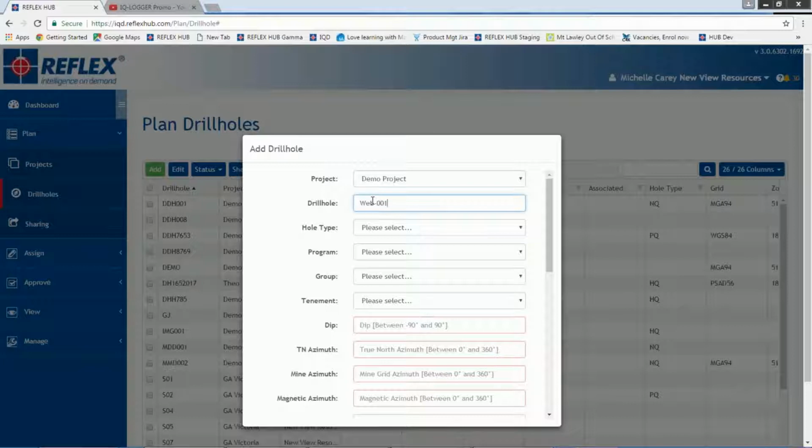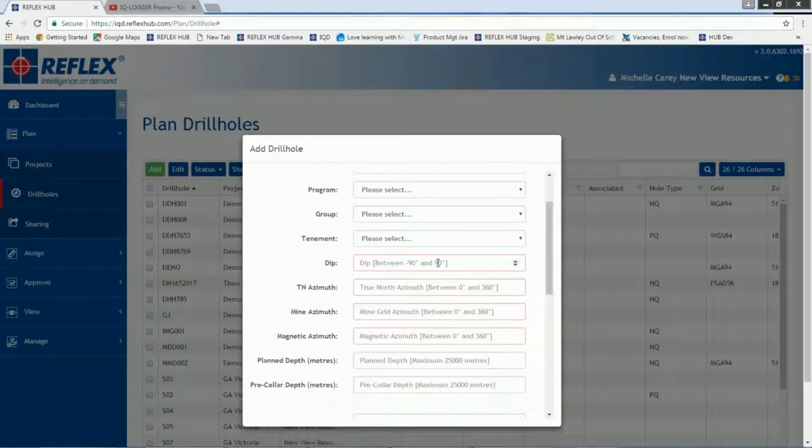So I'll give it a name that you should all recognise as we go along. You can see there's lots of information that I could enter as part of this process, but for the purposes of today I'll keep it to the minimum. Now you can see here a couple of things. Now obviously one of the things that the IQ logger needs is to know what the straight line path of the hole is, the dip and the azimuth, and you can see I just entered those in there. When we go into the software you'll see what that allows me to do as data is being collected.